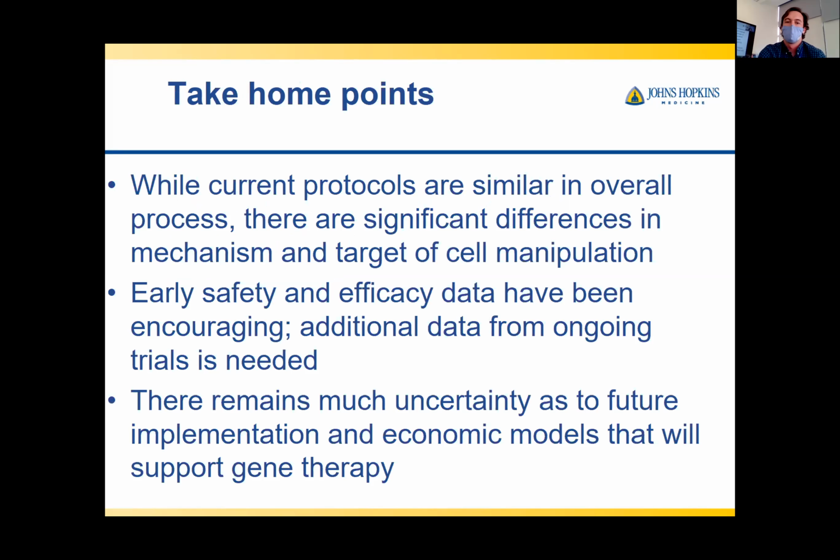So my take-home points. While current protocols are similar in overall process, there are significant differences in mechanism and target of cell manipulation. Early safety and efficacy data have been encouraging, but we need additional data. There remains much uncertainty as to future implementation and economic models that will support gene therapy.